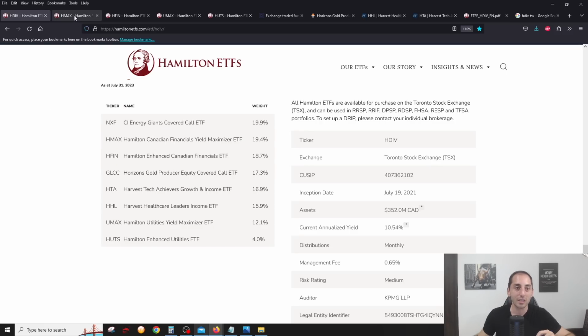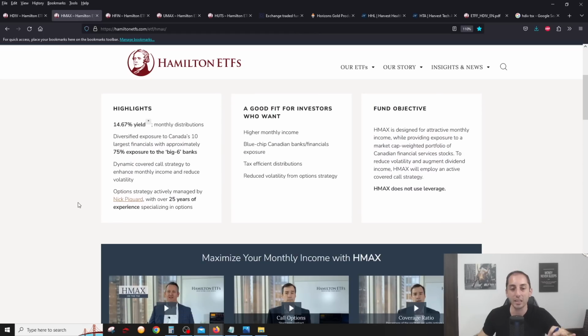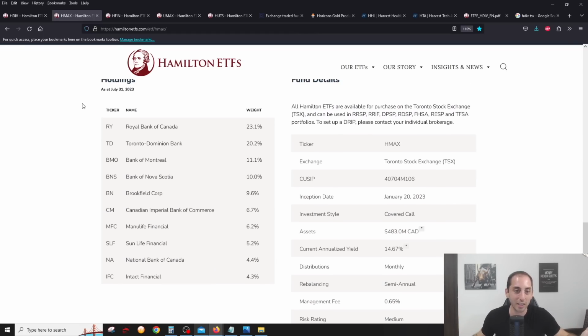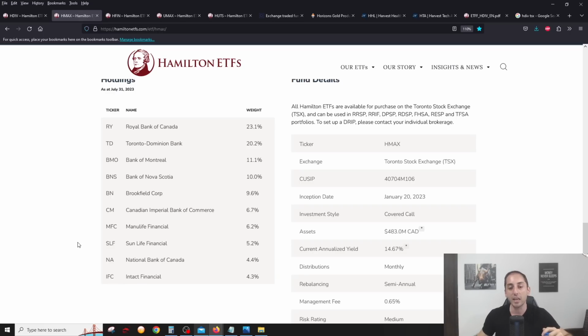So HMAX is basically the top 10 Canadian financial companies in Canada. And if we scroll down, you'll recognize all of them if you're Canadian. All the big 6 banks are there, as well as Brookfield, Manulife, Sun Life, and Intact Financial. So about 75% in the big 6 Canadian banks here.